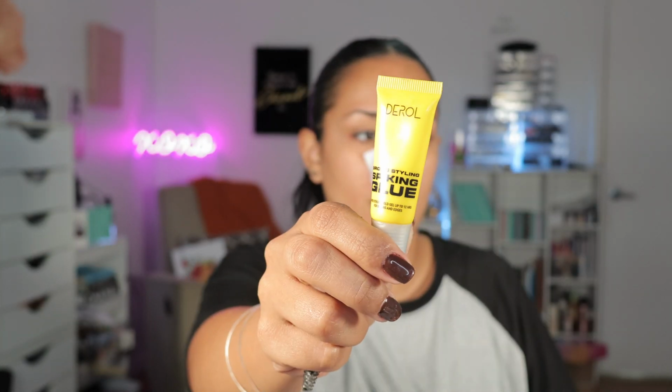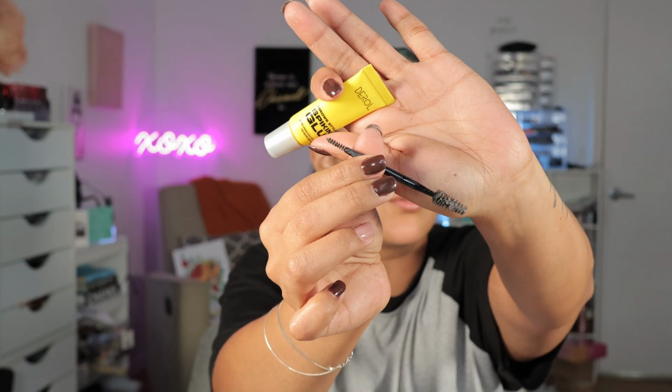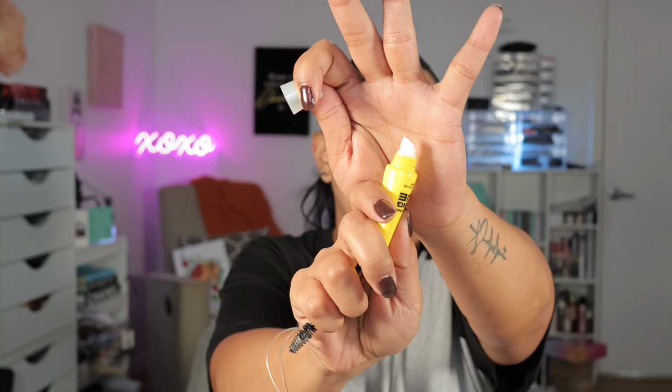I'm gonna move forward and we're going to apply this product on the eyebrow. It is the D-Roll Brow Styling Spiking Glue. It comes with a little spoolie that I made disgusting because it's been used. You have a teeny tiny side and a big side. This was like $3, $4, something like that. The applicator is that of a lip balm, so you want to be careful you don't mistake this for a balm and then put it on your lips.